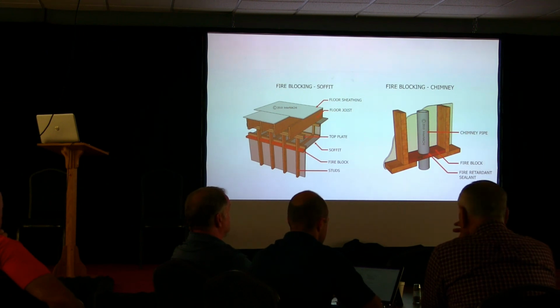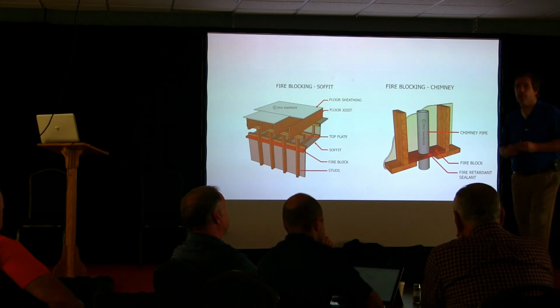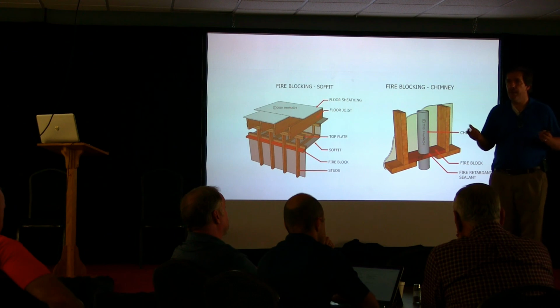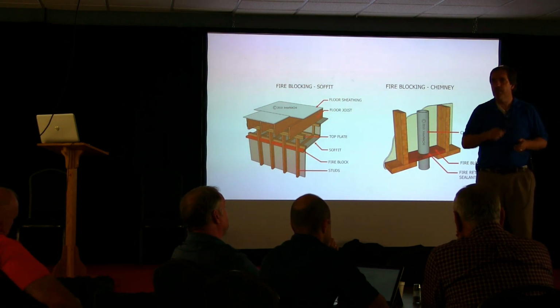Yeah, that's supposed to have fire blocking in there, all the way across to the brick. The fire blocking is supposed to be at 10-foot intervals. Again, you got that 10-foot rule. So at 10-foot intervals, we should have something there to break that, even though it's offset from the house. Yeah, we want to have something in there to stop that.